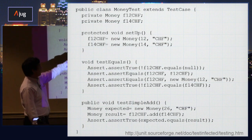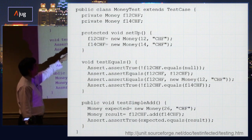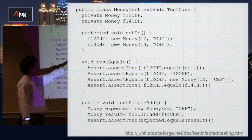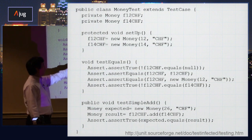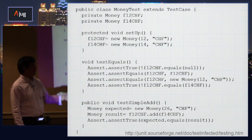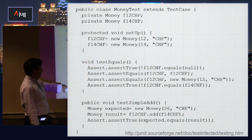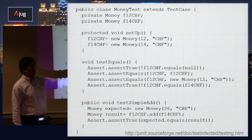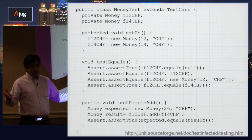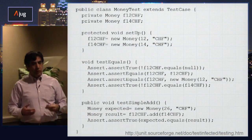It does help that they're following sort of a pattern here. You can say not null, equal to itself, equal to something with the same values, and then not equal to something that's different, right? But they didn't, and you can kind of see, oh, yeah, there's another pattern that's missing. They could have set an assert false on the equals, right? They could make it a little easier to understand, but it's a test. And then they've got a test here that adds the values, right? No test to make sure that you're adding dollars and dollars or pounds and pounds, but it's better than no test at all, right? And this is the kind of stuff that you'll have with legacy code.